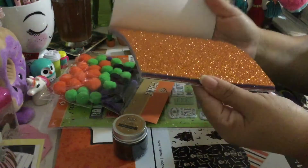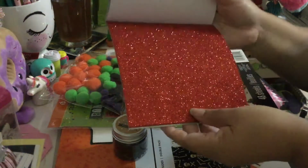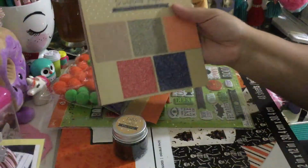This orange, this blue, and the red. Oh my God, the red one is perfect for Christmas. So this was $3 at Target.